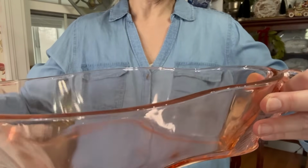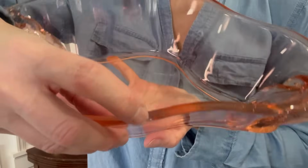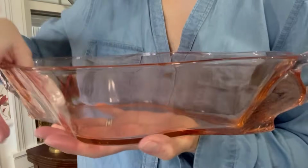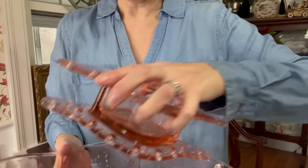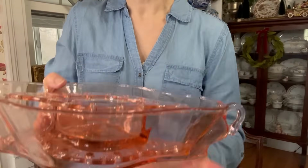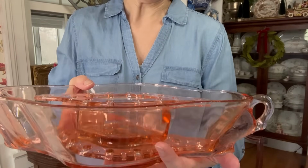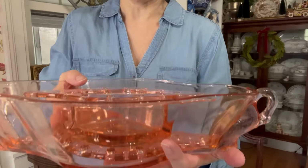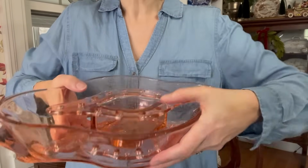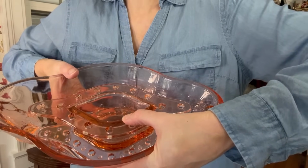Now, the only downside to this is there is a little chip. Where is it? It's right here. So it's not in perfect condition, but I think it's in excellent condition overall. And this is a flower arranger's dream. If I didn't have cats that like to eat flowers, I would absolutely keep this and I would make amazing things in this. So hoping someone's excited to find it on my eBay store.